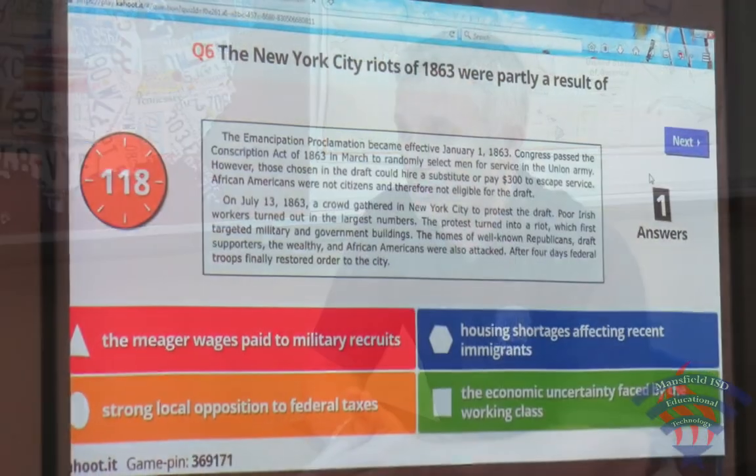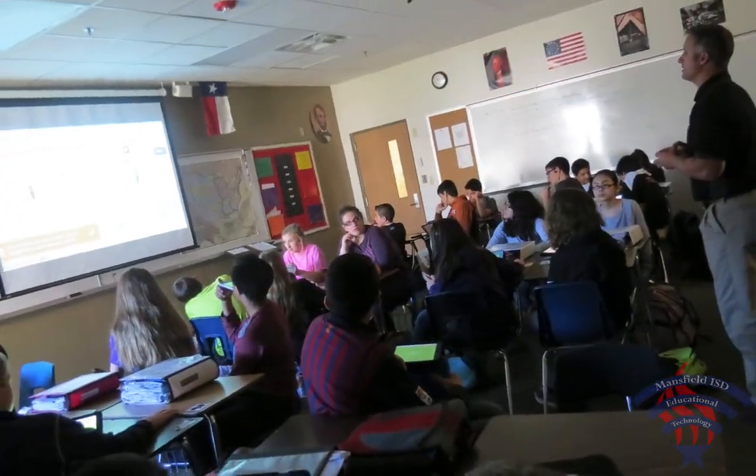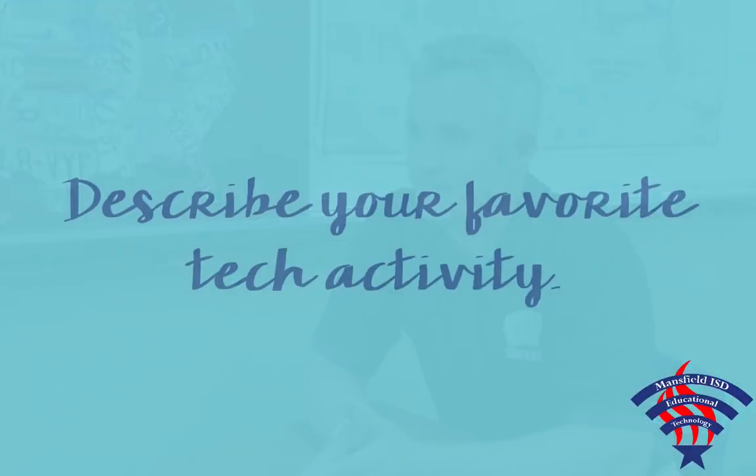And Kahoot also. Kahoot is a great app that we use in class, like a formative assessment where I can see how they're doing with information that I've already taught them or information that I have yet to teach them, to kind of be a pre-assessment.